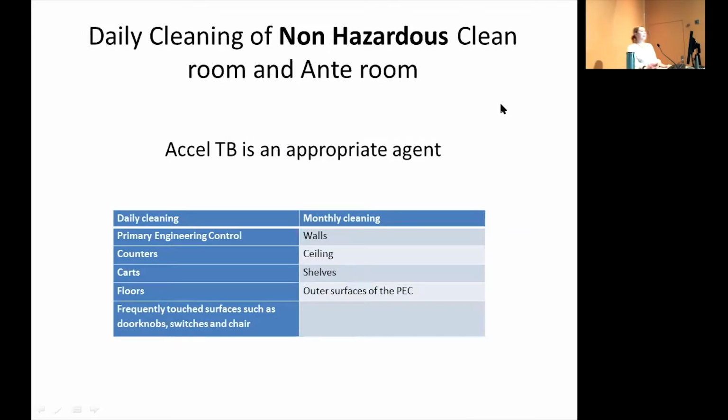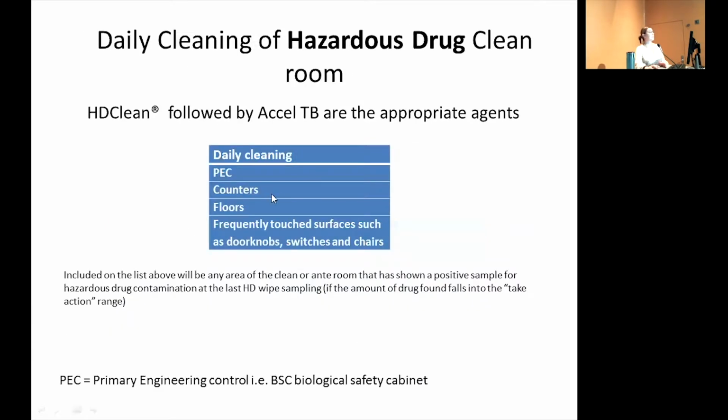So when we're looking at the non-hazardous clean room and ante-room, Excel is an appropriate detergent. So you can use that on all the surfaces that you have to clean. In the hazardous drug preparation room, before the Excel is used, HD Clean Step 1 and Step 2 needs to be used. So HD Clean is the agent that is used to remove hazardous drugs from surfaces. Once the hazardous drugs have been removed, then you do your germicidal or microbial clean with the Excel TB.